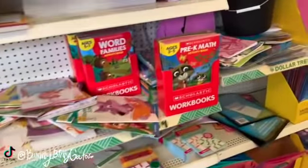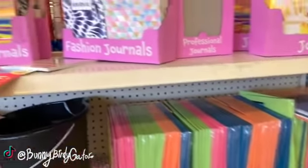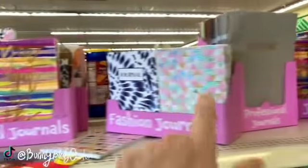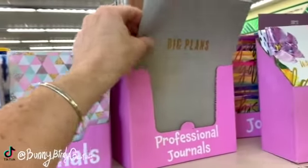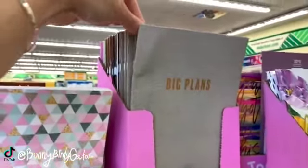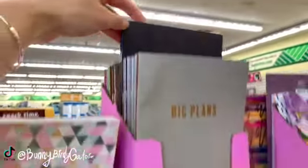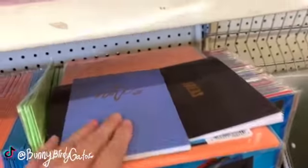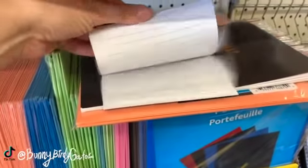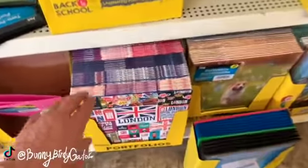Let's see if we have anything new over here for back to school. The journals are really cute this year. The professional journals. Oh, this is my first time seeing these. We have brown. We have sort of a charcoal color. We have our little notebooks that open like this. Folders. This one looks kind of cute.